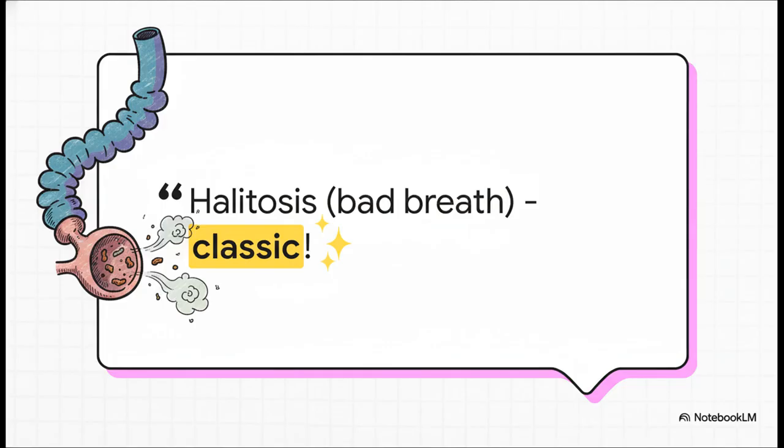And this right here, this is one of the most telltale clues of all. That persistent bad breath, or halitosis, it's considered a classic sign. And it makes perfect sense, right? Old food gets stuck in that little pouch and just sits there. It's a small detail, but for a diagnosis, it's a huge clue.